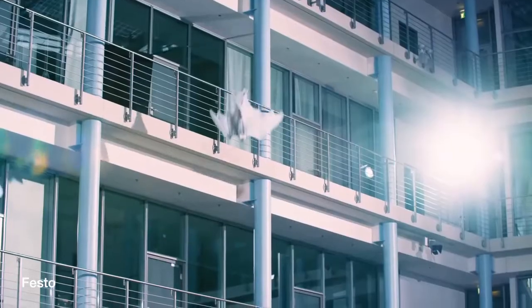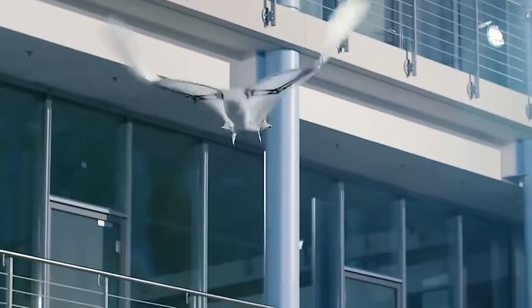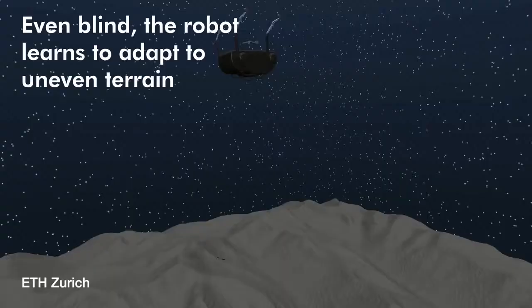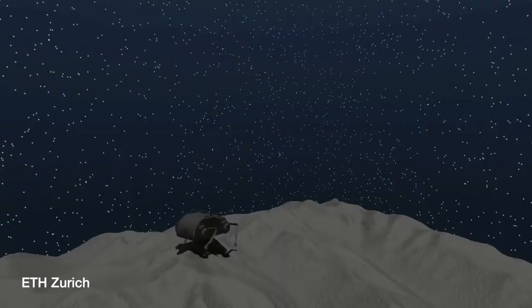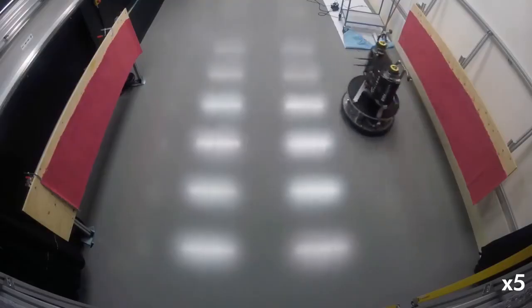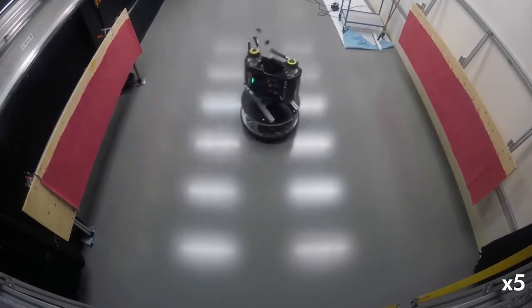This robot bat removes the danger of propellers, potentially allowing drones to work safely around crowds of people. And a robot cat is being developed for low gravity exploration. It can use its legs to rotate and land safely before jumping on to the next location.